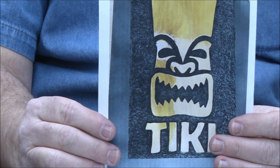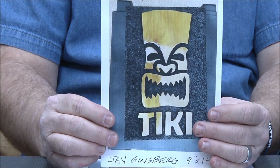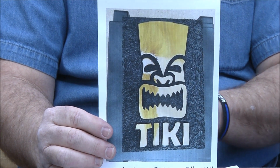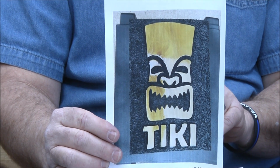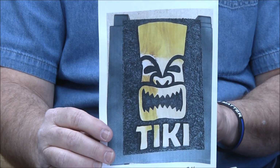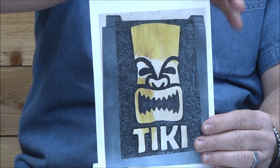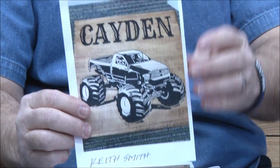Jay Ginsberg, 9-inch by 14-inch poplar. And this was made for his deck. The tiki signs are really popular lately. Yeah, really popular. Great job. That's a really good market. Great job, Jay. Oh, check this one out.